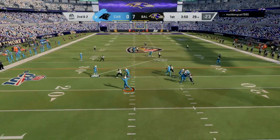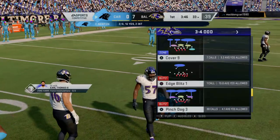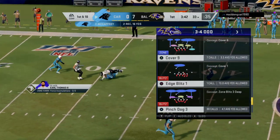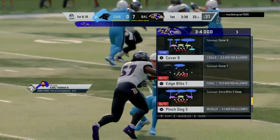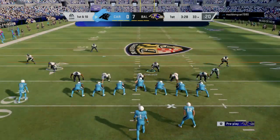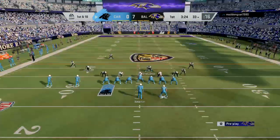On second and a couple. Newton out to his left. That's to McCaffrey, complete. And he'll get it up to the 33-yard line. A gain of 5, good enough for the first down. On any given pass play, you never know exactly where your exit points are going to be. On this play, he was flushed to his left, still on the run, able to accurately throw the football for a nice first down.